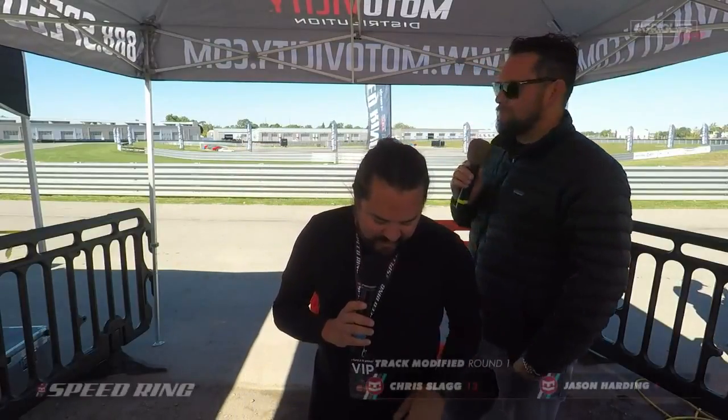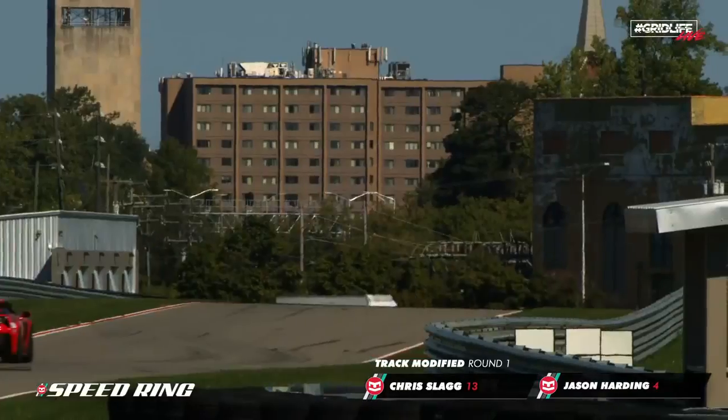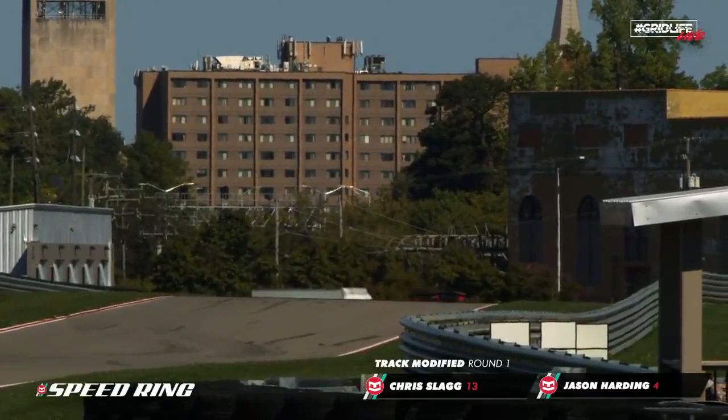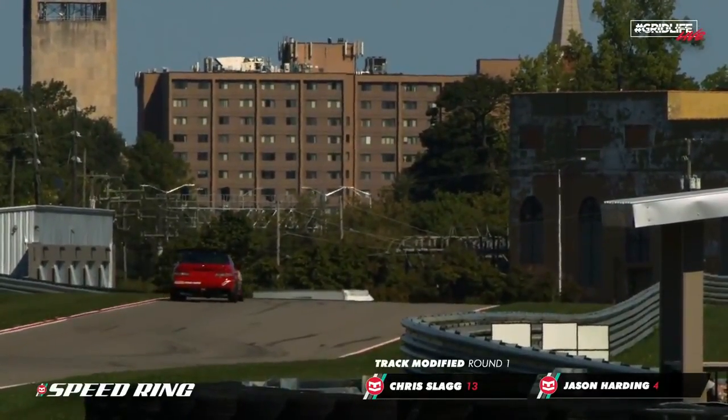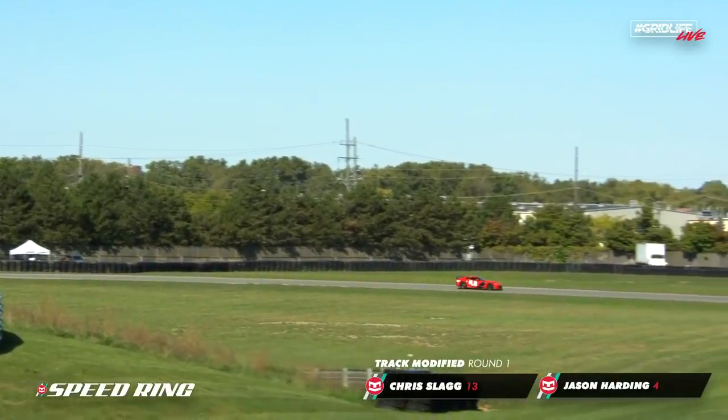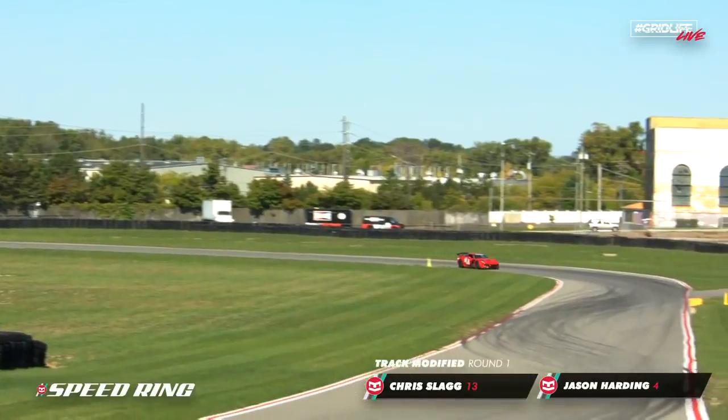So up next, you'll see a red Corvette, car number 22. That is Jason Harding. Jason running really well yesterday. We also have another familiar name that we talked to maybe 15, 20 minutes ago, Chad Slagg. Chad Slagg obviously out in that white TCS Integra, now out in his Civic SI. Chad is a big Honda guy if you can't figure that out, based on the fact that he brought two Hondas. Matt coming in, graphics.